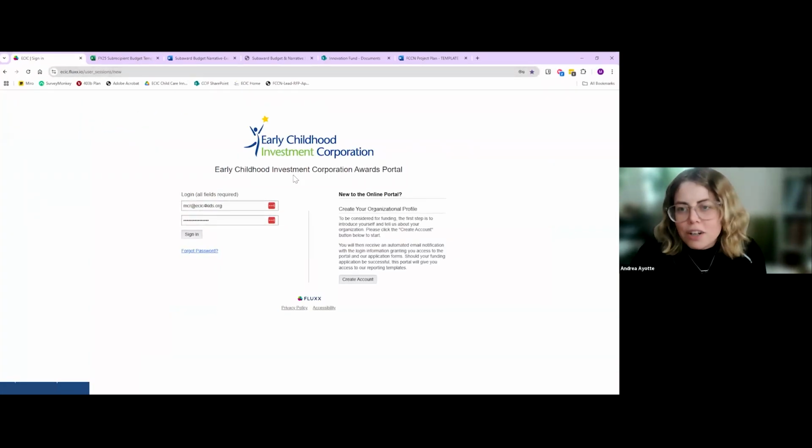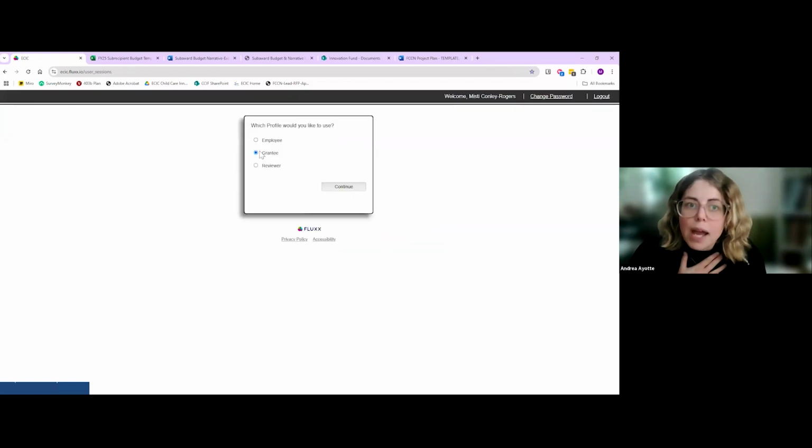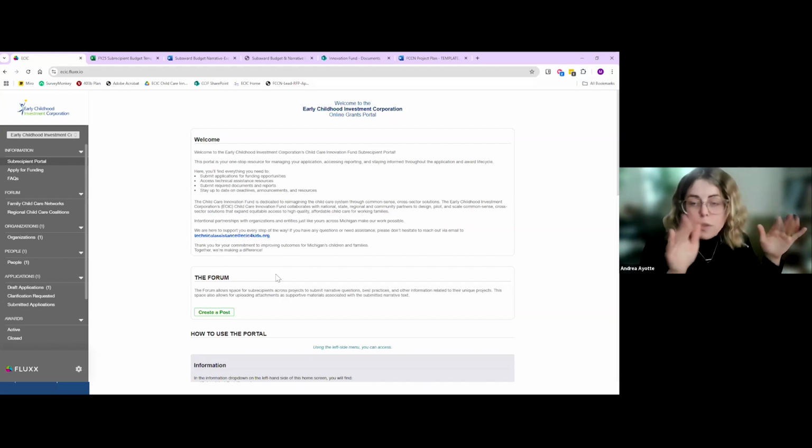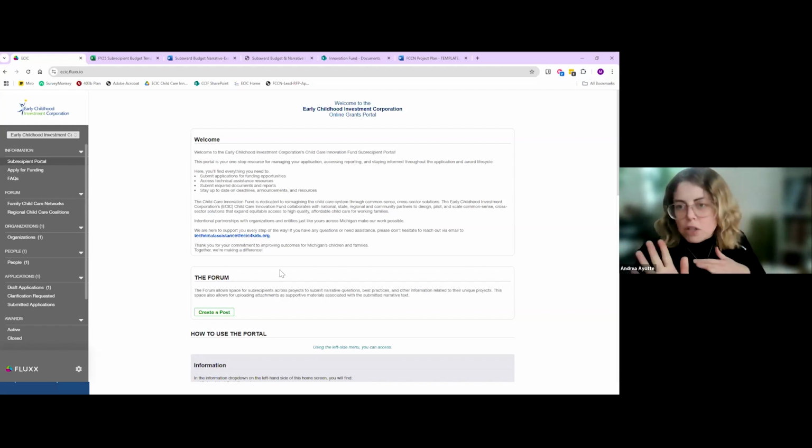So Misty is going to log in here, on the back end. So first you go in and what she circled there, you're going to create an account. It's a very simple process. It's like signing up for any other kind of website account. And then what happens on the back end is we get notification that people have registered. And then we have to go in and vet people and approve their registration. So if you create an account, you will not be able to log in immediately because we have to get it on the back end and approve it. Once that happens, it will automatically send an email to you that you've been registered, you are approved, you can get into this portal that is up on the screen right here. So just making sure everyone is aware that it's a patience thing when you sign up.